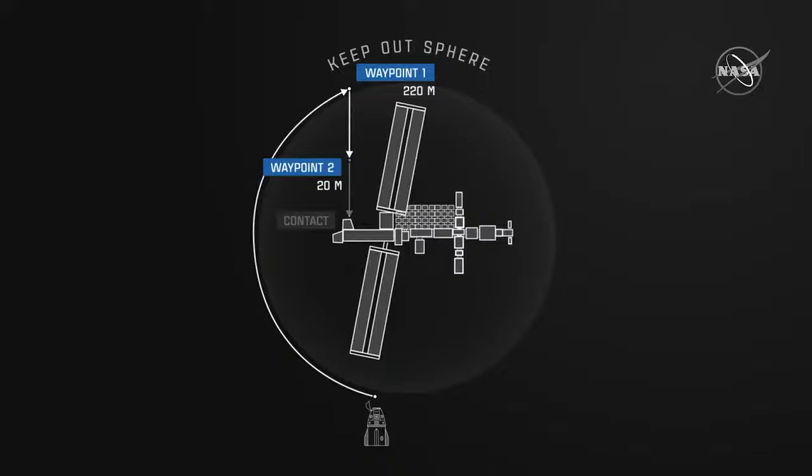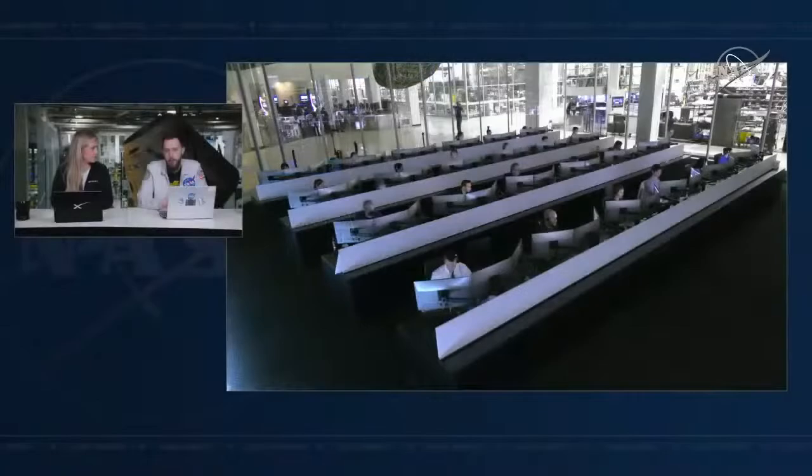make sure all the different teams are in sync, because we're constantly not just making sure that everything's looking good on Dragon, but also that all the systems on board the space station are ready to go. That's why we're in what we call these integrated operations. And as I've said a couple of times, we're going to be doing it slow and steady at this point.